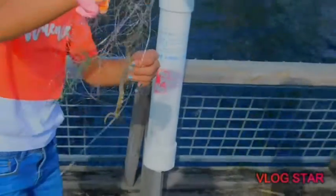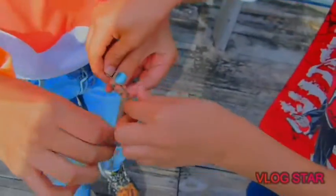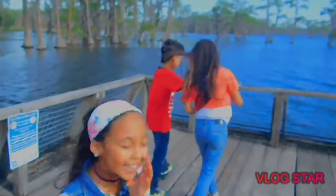Wow. Bobby, a fishing hook. We can fish. What? You fish? I don't fish, I can hook. Let me see. It's a fake one. Fish! I'm gonna fish! Wait, wait, wait. Move, give me. Give me! What if we actually catch one?